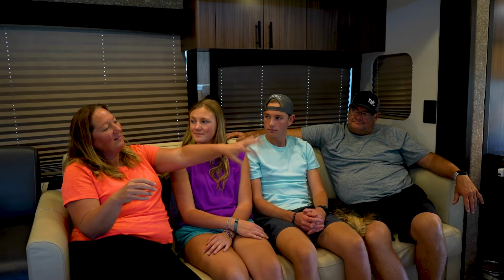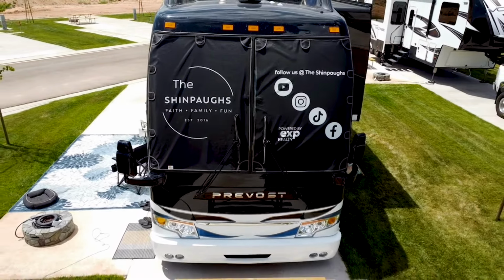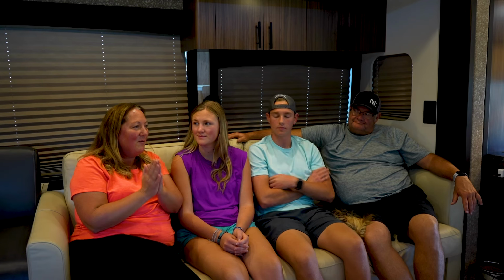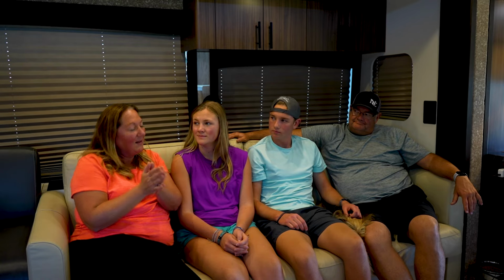On the front of our bus, we have this magnet. At first we said we really want to focus on our faith, our family, and having fun. And we've really simplified that message into just making memories. It doesn't have to be a huge commitment or expensive excursion. Just go make a memory with somebody that you love. Grab whoever is near and go do something really cool. And that's what we're about.